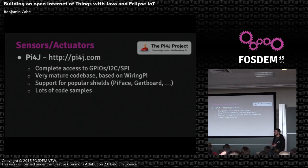It provides access to the GPIOs, including some more advanced protocols like I2C, SPI. It's very mature, and it also comes with support for dedicated third-party shields that you might connect to your Raspberry Pi that themselves talk over I2C, but that have an extra protocol layer. So if you don't want to recreate the communication with the third-party board yourself, Pi4J can take care of that for you.